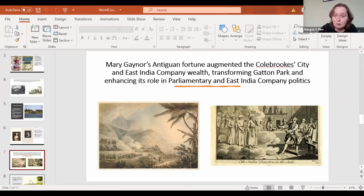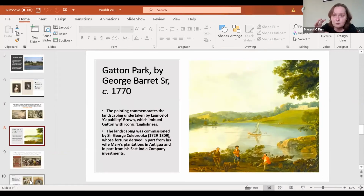And it's that entwined wealth that allows them to transform Gatton Park through the landscaping of Lancelot Capability Brown. Now, this is viewed as an iconic English environment. And to go back to the point that Annabelle and Charlotte were making in their excellent presentation, this notion of an iconic English pastoral environment, behind which, however, sits Antiguan property, enslaved laborers of African descent, and South Asian extraction through empire. So we have the image on the one hand, we've got the wealth behind it that's allowing that image to be constructed. And that's very much the story of the Colebrooks at Gatton.